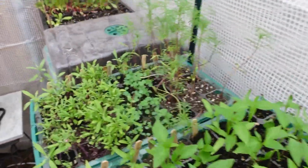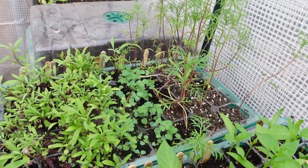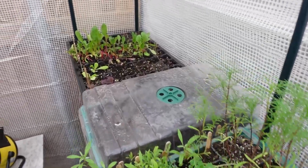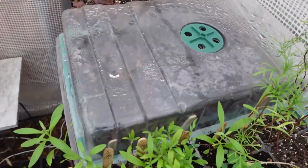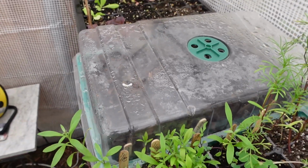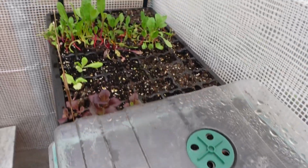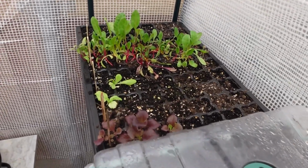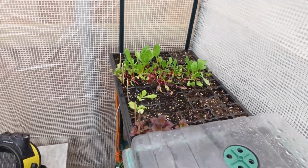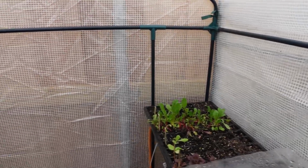And then this is a whole flat of early flowers that we've got to get taken care of. I just started in this little house right here, this cell planter, a bunch of flower seeds. And then you can see just a few of those lettuce seeds came up. And then of course you can tell that the rest of them, those are Swiss chard.